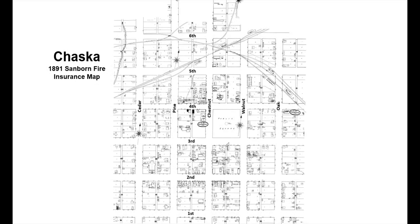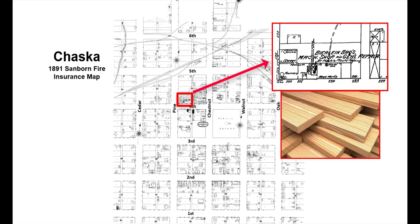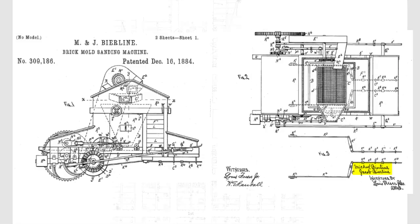In 1891, the Beerline machine shop was located on the corner of Pine and 4th Streets in Chaska. Although the Beerlines manufactured brick, ironically they built their shop of wood. The S machine shop was located on the corner of Walnut and 3rd Street and was made of brick. Michael Beerline was a main inventor, but his brother Jacob also helped out. Their first invention, in 1884, was a machine that could sand brick molds.